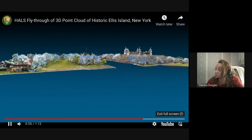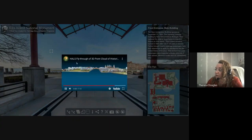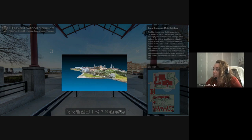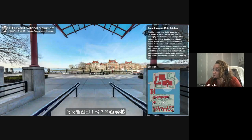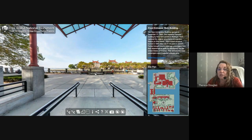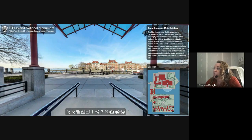So what you're seeing here is a typical fly through of the overall appearance of the island itself. Now, if I want to change a season, it will let me change a season. This is into the summer, and it will change it back to winter.